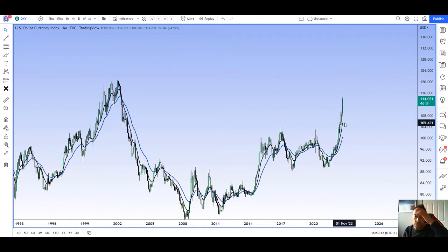And when you look to the left, we've broken convincingly this area of resistance back in March 2016. So we look further back to 2001, where we have this resistance at 121. I think we just touched 121 on there, so that's where this could be heading.